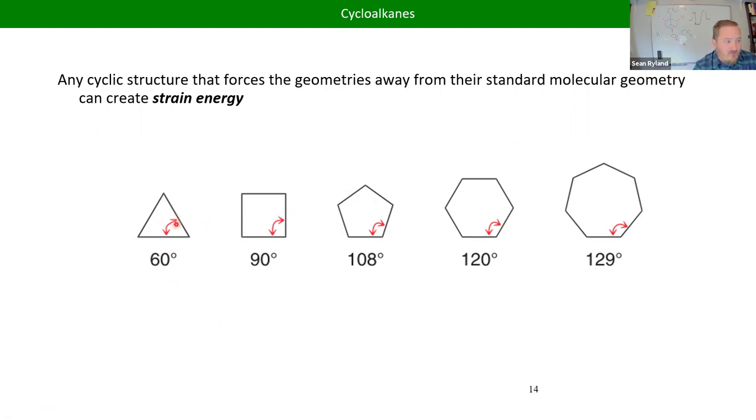So if we can force them to be much closer to each other than they want to be by keeping them in this ring structure, that's like a more extreme version of what we were just talking about. And so we refer to that as strain energy, when we can actually quantify how much strain energy there is, and it's going to be related to how close those carbon-carbon bonds are.